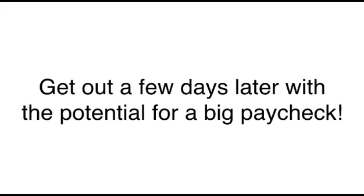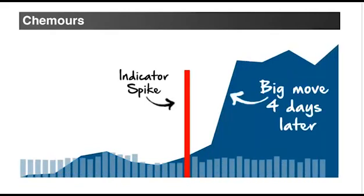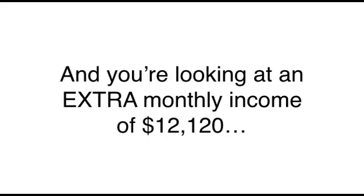Just look what happened with shares of chemical company Chemours. The WPI registered a spike on February 9. 4 days later, boom, you could have turned $1,000 into a big paycheck of $3,030. Do that each and every week, and you're looking at an extra monthly income of $12,120 with little effort.